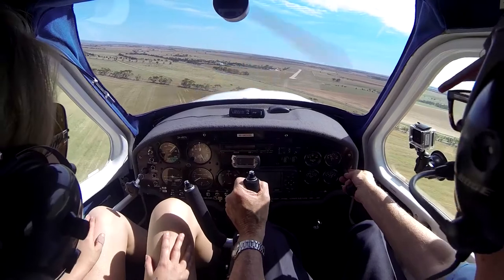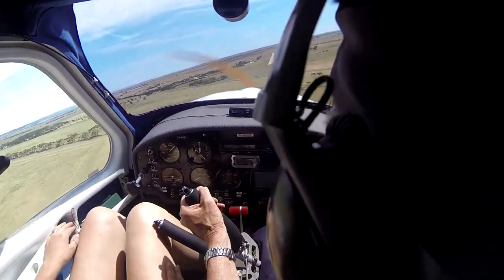Murray Bridge traffic, Kilo Alpha Hotel, Bonanza is taxiing from the far hangars to the front apron, Murray Bridge traffic.